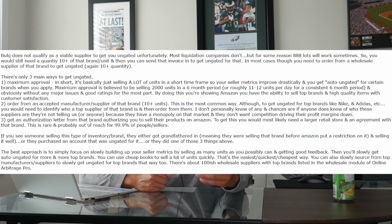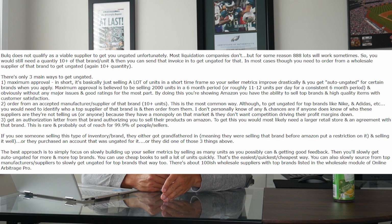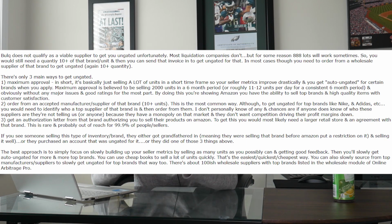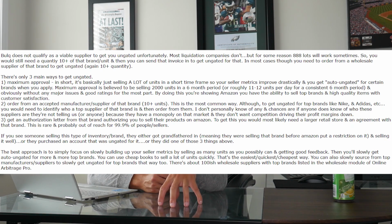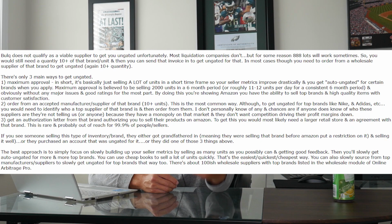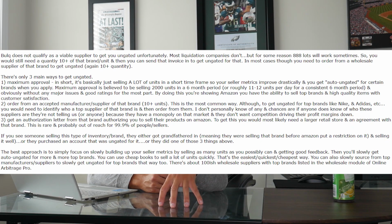So maximum approval is believed to be selling 2,000 units in a 6-month period, which roughly equates to about 11 plus units a day, 12 to be safe, for a consistent 6-month period, okay? And obviously without any major issues, right? So like any bad ratings or any A to Z claims or anything like that for the most part. So you need to keep your seller metrics up, and you need to sell roughly 2,000 units in a 6-month period. By doing this, you're basically showing Amazon that you have the ability to sell top brands and high quality items with customer satisfaction, okay?